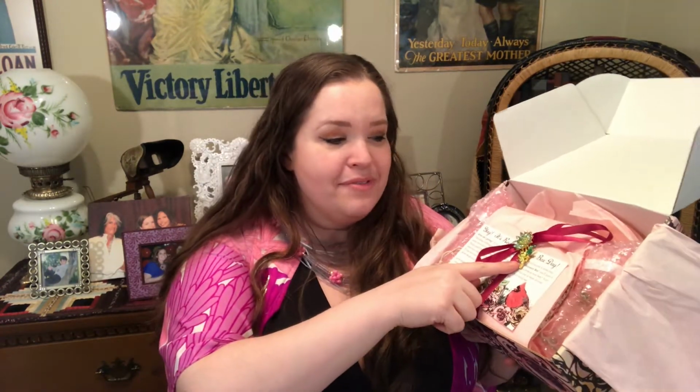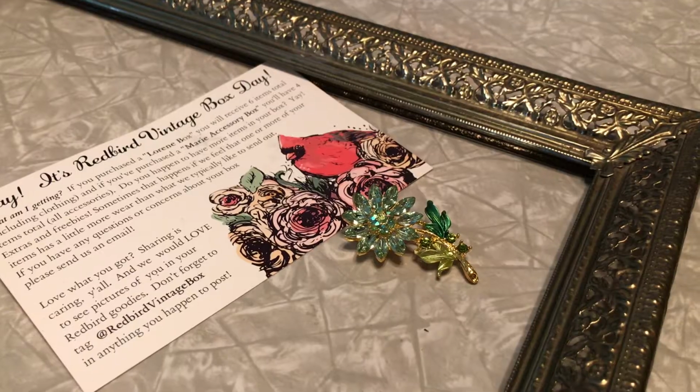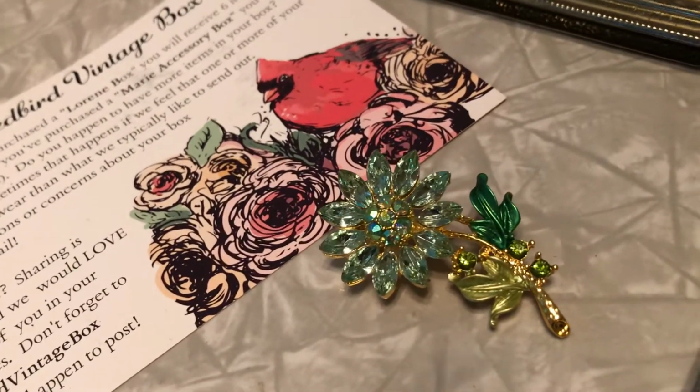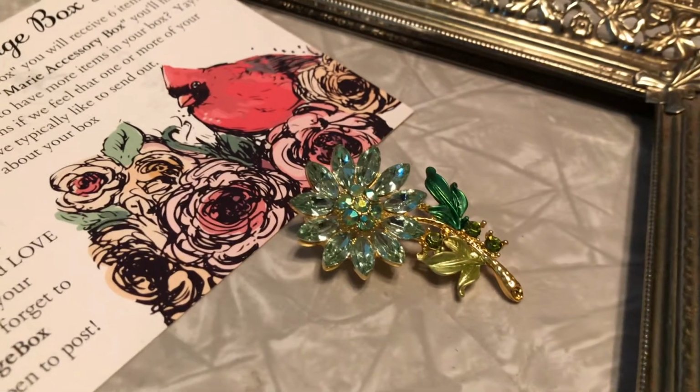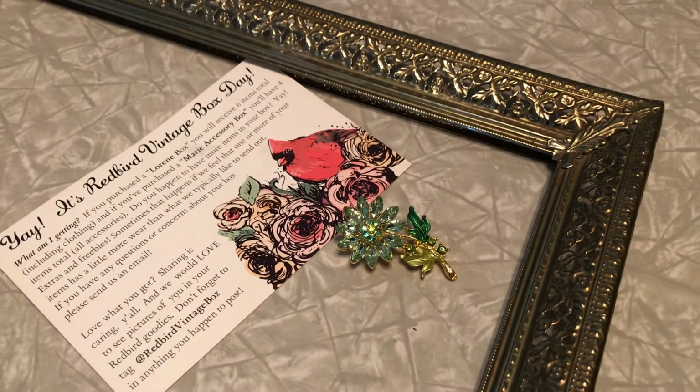Oh, look at my beautiful flare piece. It is so pretty. This is such a beautiful brooch. I really like this brooch. What's really neat about these crystals is they're Aurora Borealis, but in the green tint, which I don't think I've seen before. I think I've seen Aurora Borealis in the pinks and the purples and the autumn colors, but I don't think I've seen green before. So I really like this. This is really pretty. What a great extra to have.